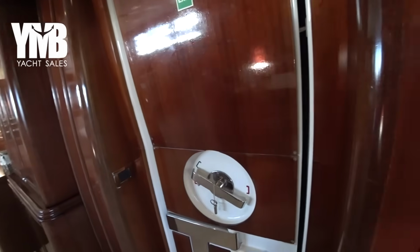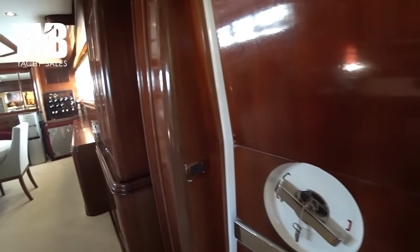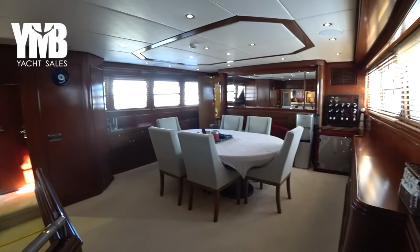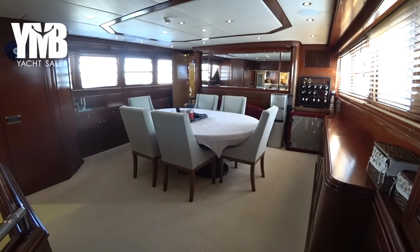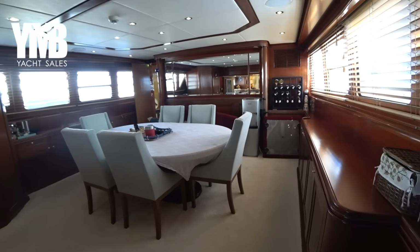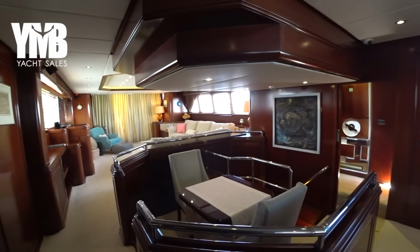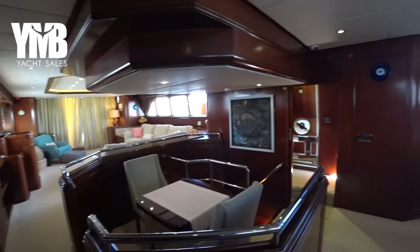Side door here to access outside, massive door. It is all approved by RINA, of course. The boat was initially built for MCA. She is registered under the British flag at the moment. And the dining area, which is basically connected to the salon with one big volume, so there is a nice feeling of a big space here all together.